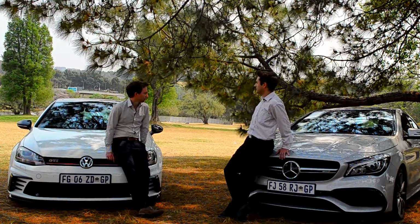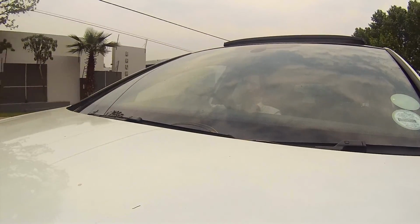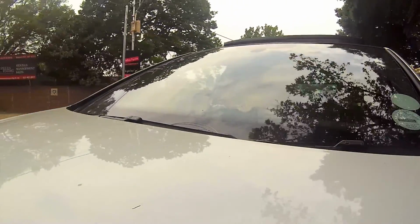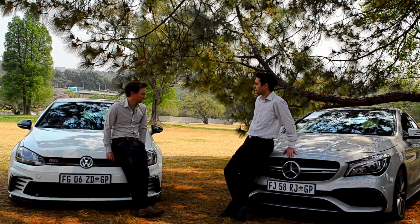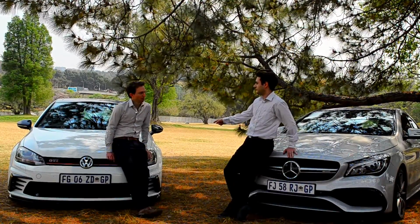Admittedly, the Merc's boot is really big. It's long, it's very deep, but it's quite narrow actually, the entrance to it. So, from a day-to-day practicality point of view, I can't see this doing any more or less than the Merc. And you can compare it to the A45 AMG, which is slightly cheaper than this one, but is a hatchback and therefore should compete. Exactly, and this is more comfortable to drive.